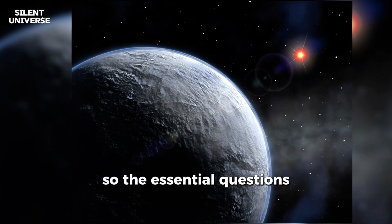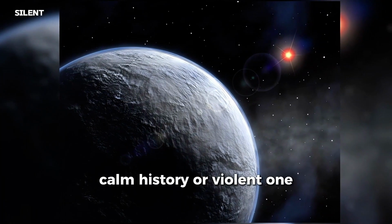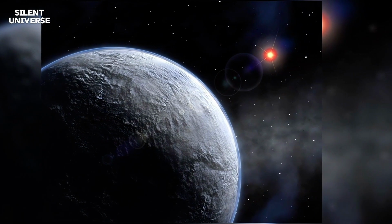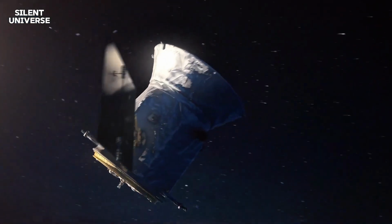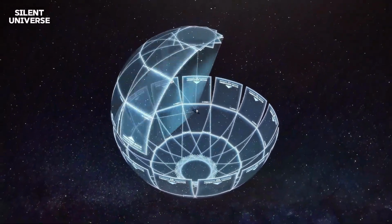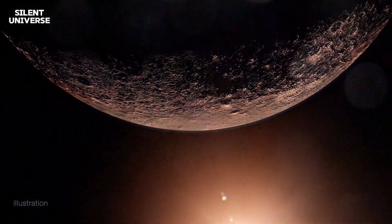So the essential questions, atmosphere or none, water or ice, calm history or violent one, remain open more than 10 years after the announcement that made this planet famous. NASA itself pointed toward this gap early on, noting that missions like TESS and Webb would need to focus on nearer, brighter targets before a planet like this one could ever be examined in real detail.